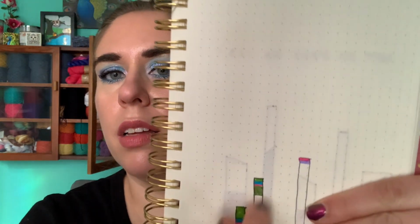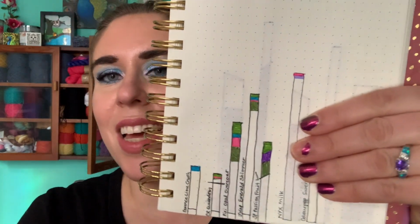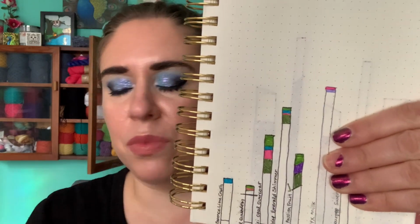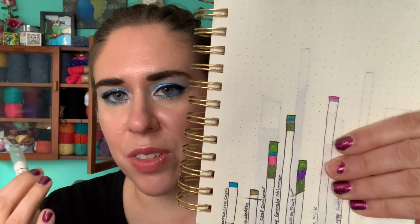So number 1 is 12 Days of Christmas. I chose the verse 8 Maids of Milking. I brought in my NYX Jumbo Eye Pencil in the shade Milk for 30 uses. I've got 11 on it so far. And you can see I have the tiniest bit of progress. I'm just tracking it for my own knowledge of how much 30 uses is.